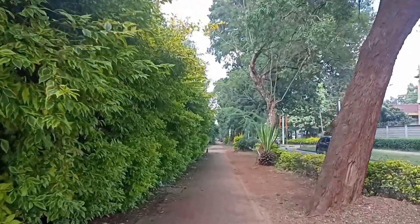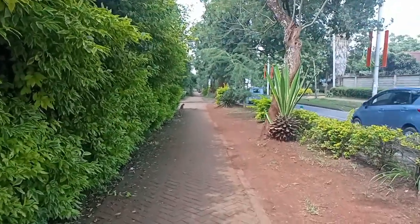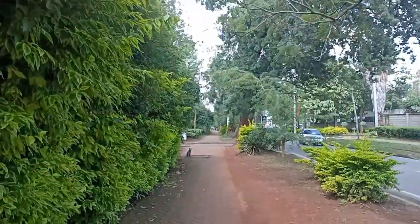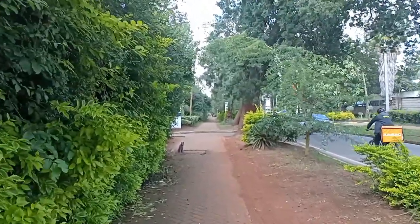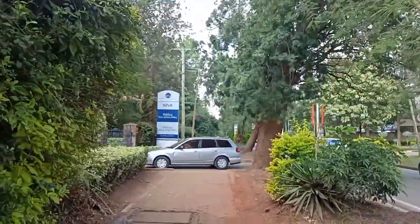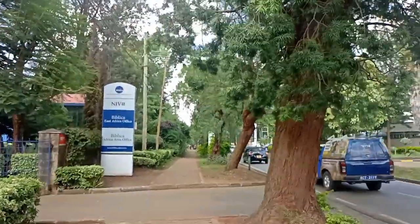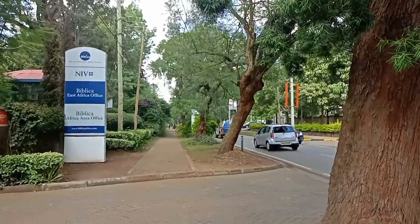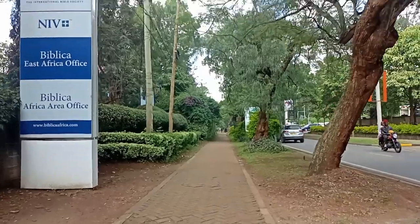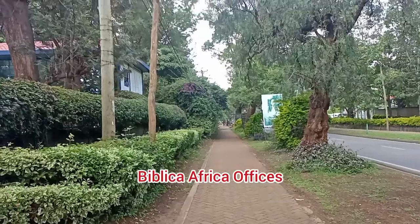Very nice and green, remember? There's rains in Nairobi, but not heavy rains for the past 2 weeks. The rains haven't been heavy. So that's why you find the trees and the flowers being very, very green and beautiful.